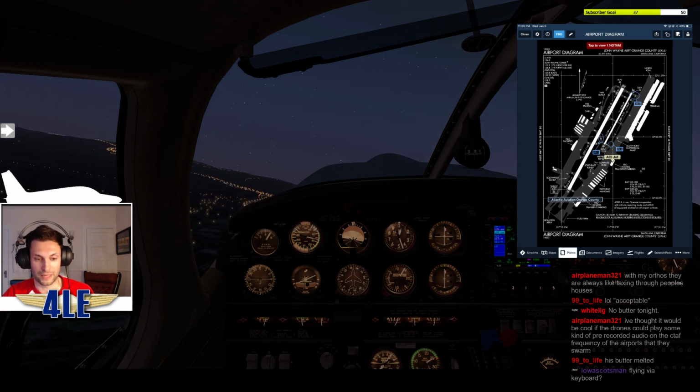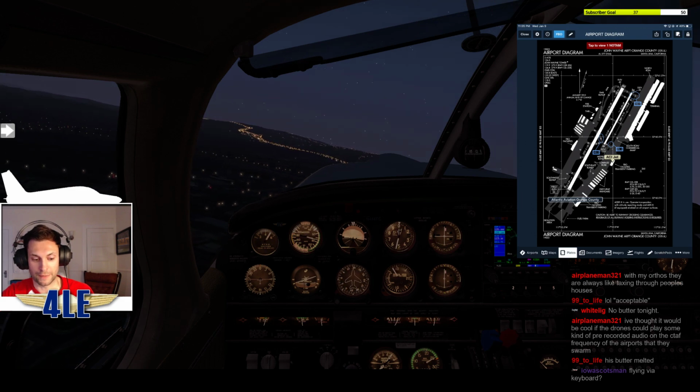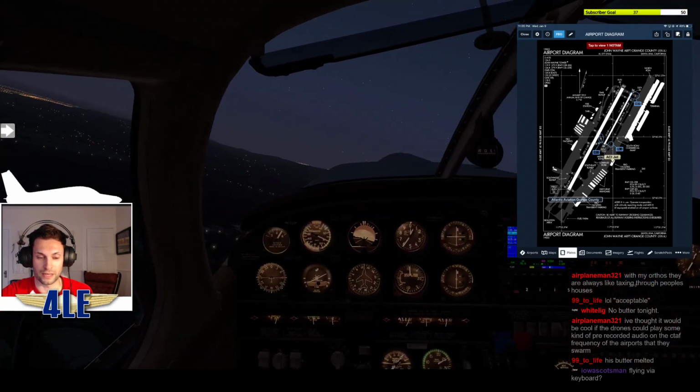No, not flying via keyboard. What was I hitting? I do have my keyboard here though, and I've got a lot of stuff bound to it, but yeah, I'm not flying via the keyboard. This is like my views.